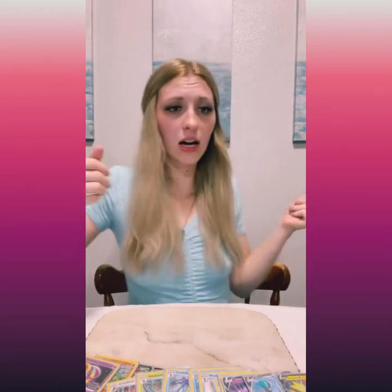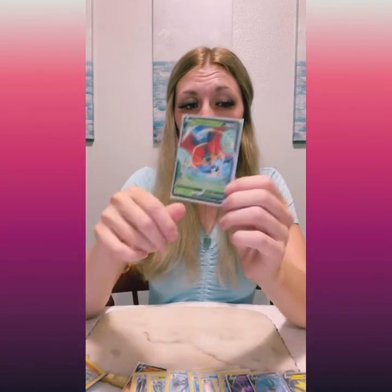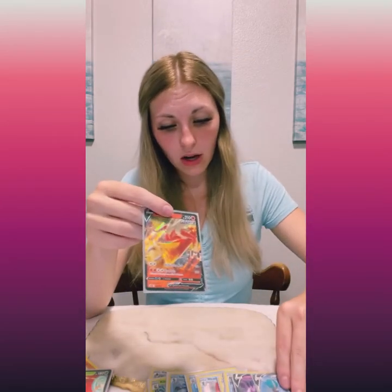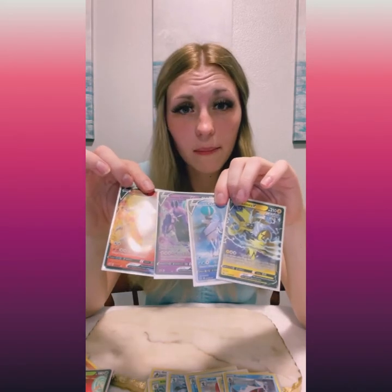Build and battle boxes. We had our single packs, and we had one Vivid Voltage. So, we'll take it. Alright, we've got Cresselia and Passimian. Beautiful cards. We had that Orbeetle right off the bat from that Vivid Voltage. We'll take it. A Blaziken V. Oh, these are our Vs. So we've got four Vs. We'll take them. Not mad at it.